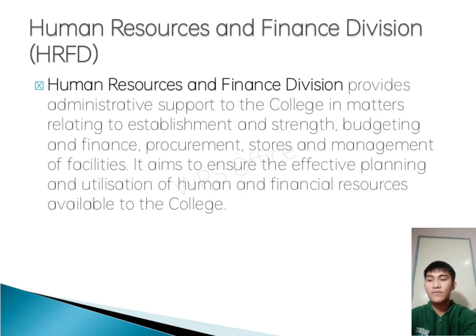Human Resources and Finance Division provides administrative support to the college in matters relating to its establishment and strength, budgeting and finance, procurement, stores and management of facilities. It aims to ensure the effective planning and utilization of human and financing resources available to the college.